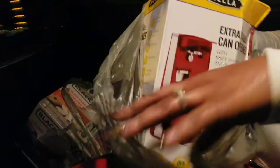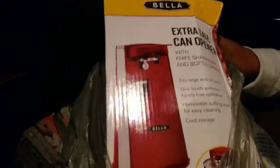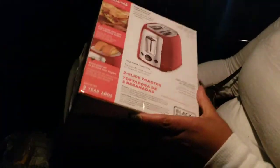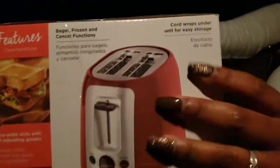Why is the box bent up? You know, they had it. Put it back. Automated. Let me see this. That's awesome. Walmart got this automated thing now. It's a tower. That's going to look good with the stainless steel. Then when we get the floor done. And then this is a toaster. It's red and stainless steel too. Yeah. So that's going to be cute.